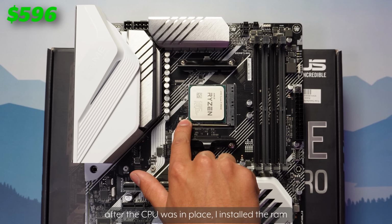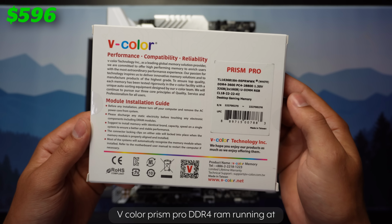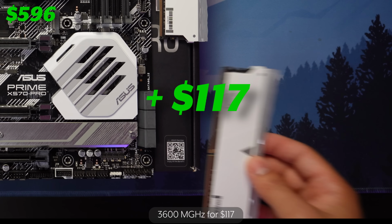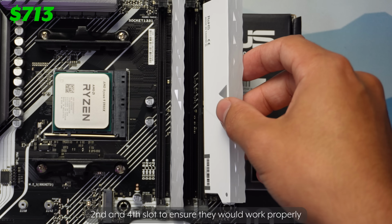After the CPU was in place, I installed the RAM. I picked up a 32GB kit of V-Color Prism Pro DDR4 RAM running at 3600 MHz for $117, and made sure to place the 2 sticks in the second and fourth slots to ensure they would work properly.